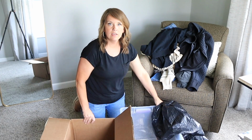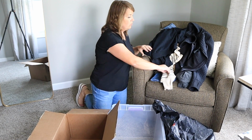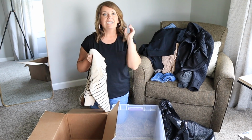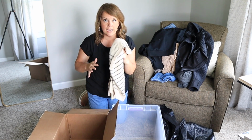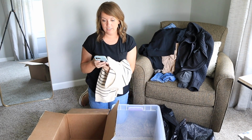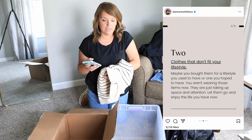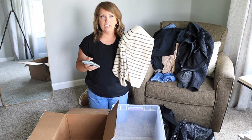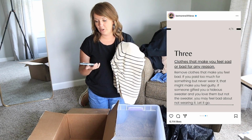Okay, so I have box, bin, black trash bag, right? So what I'm gonna do is hold something up and say, okay, does this fit me now? Is this for my today body, right? And then let me share with you Courtney's other 2 criteria that I thought were so good. 2, get rid of clothes that don't fit your lifestyle. So, does this fit me now? Yes. Does it fit my lifestyle? Yes. 3, clothes that make you feel sad or bad for any reason.